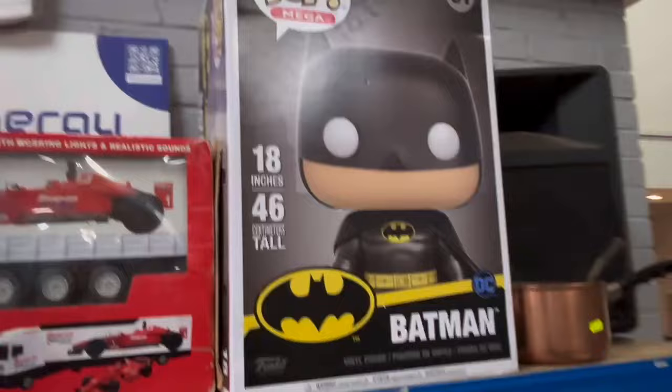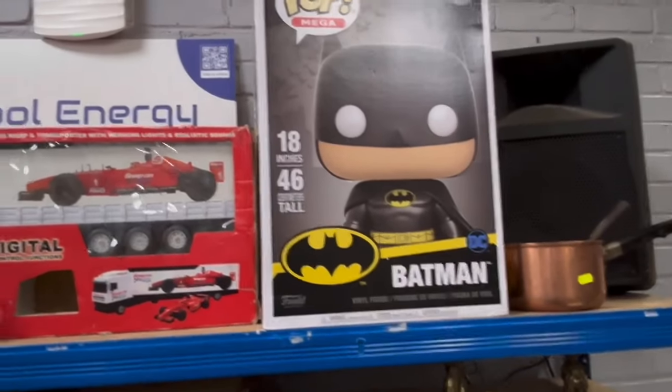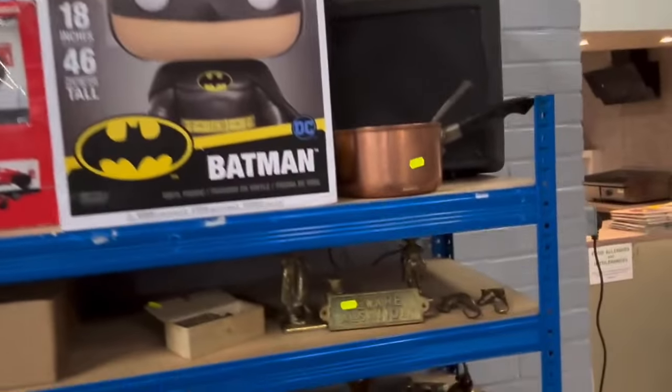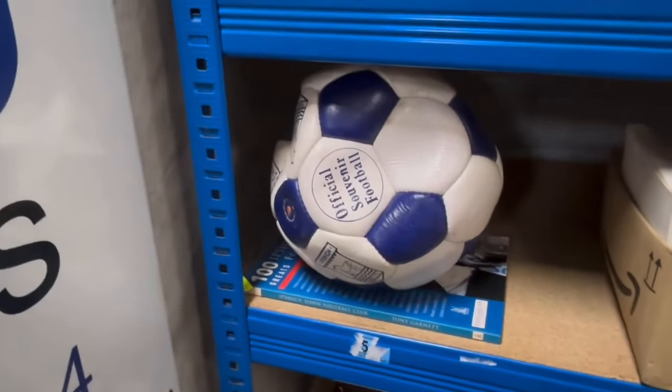And then this, I mentioned this in the video earlier, the biggest Funko Pop I've ever seen, 18 inches tall, 46 centimeters tall. Look at the size of the box. That's got to be worth a few quid surely. And anyway, we've got some more brassware up here. I don't know if it's in this box. Oh, some die-cast cars. And there's some more brassware with some cars, and then this official souvenir football there.